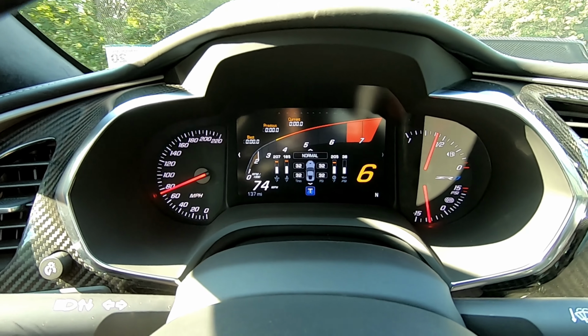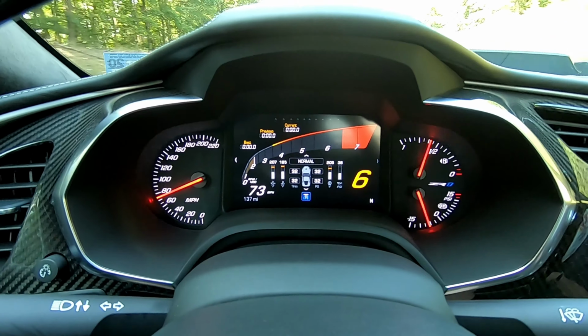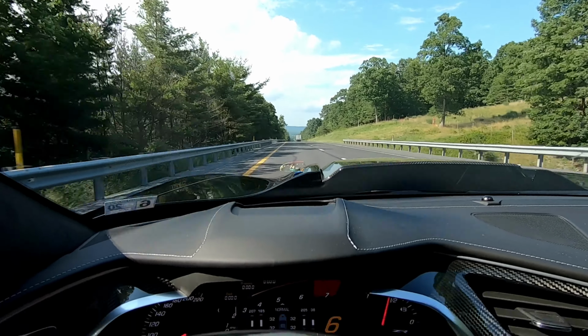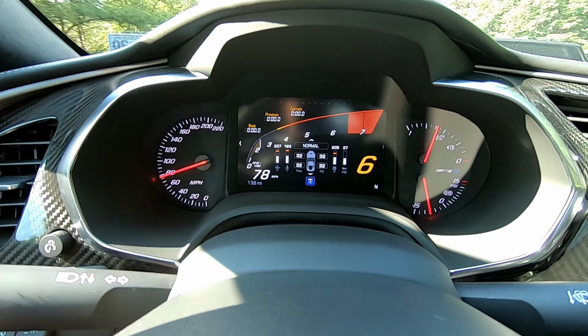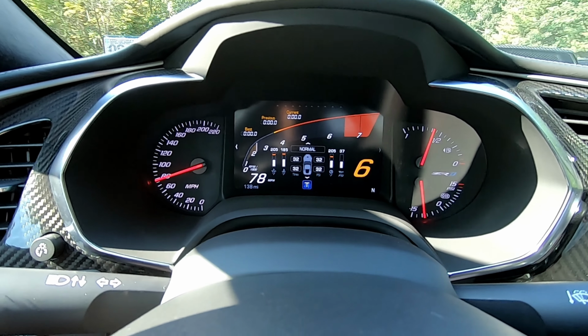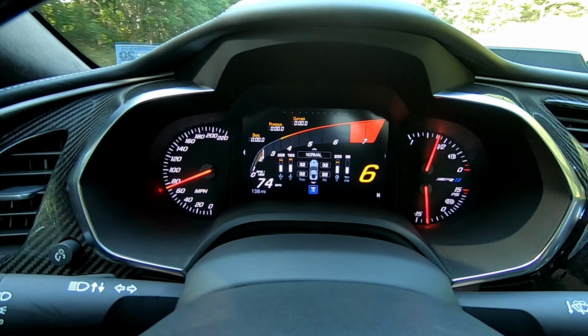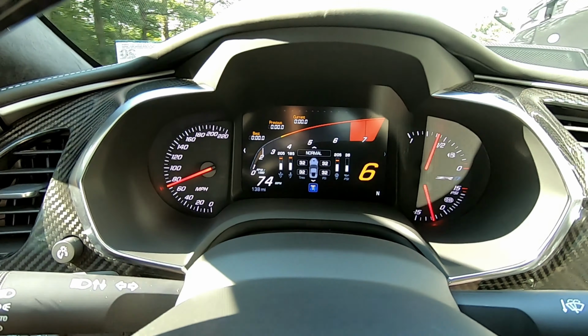So here we are in the ZR1, heading home. I have 137 miles on her already. Got a lot of this kind of stuff ahead of me. I got about 150 more miles to go, but it's been a blast so far, guys. This car, like I said in my previous video whenever I drove D'Anthony's, is just somehow light years better, but at the same time, it's not that much different. It's really a crazy combination of things.